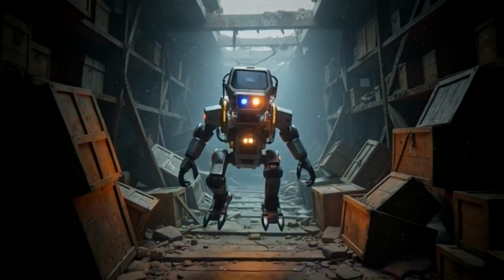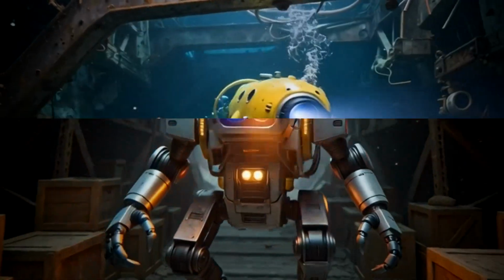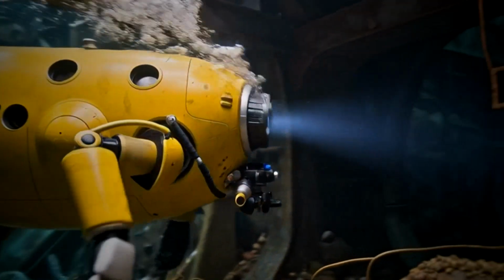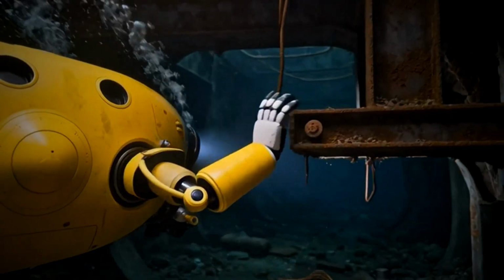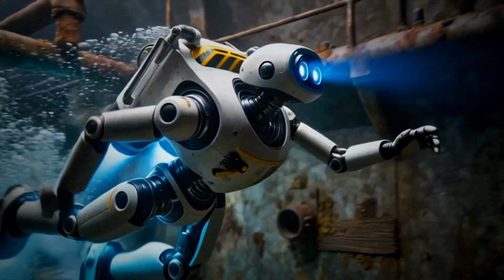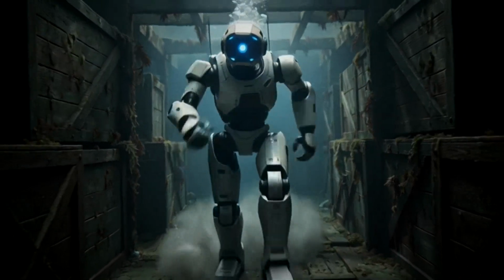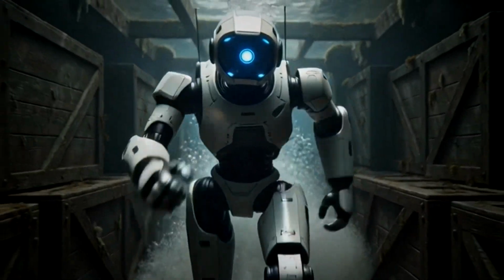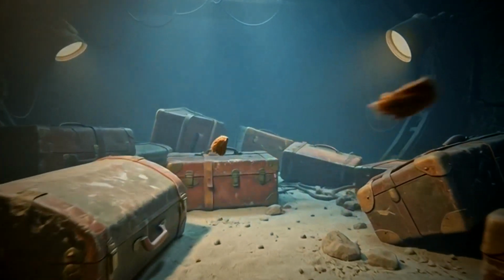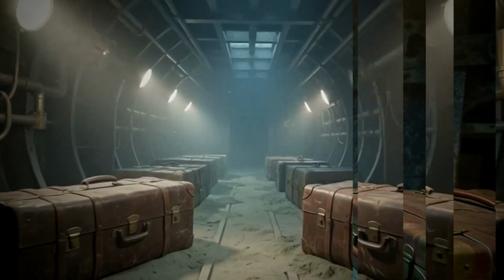Then the robot's light catches something. The first object that's completely intact. Not broken, not crushed. Just sitting there like it's waiting for someone to come get it. We're not going to tell you what it is just yet. But imagine something so important, so symbolic, that finding it could make us rethink everything about that terrible night when the ship sank. Something that makes you question what really happened down in those dark waters.